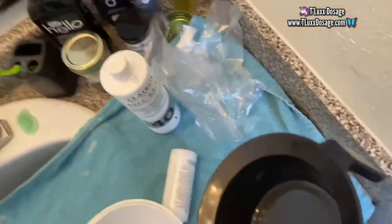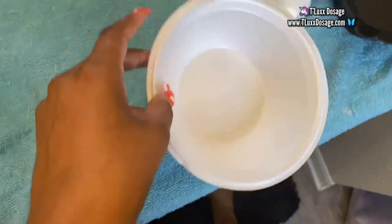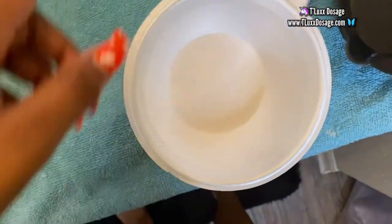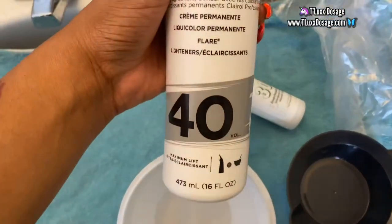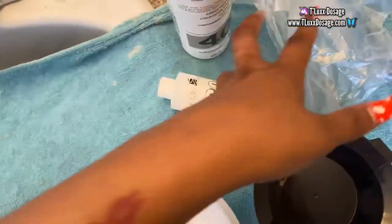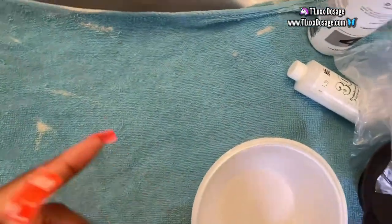But I have the regular dye mixing bowl. I have a plastic bowl in case I need a separate one. I'm probably gonna go straight in and use this one. I have 30 volume developer. I'm pretty sure I'm not using this. I'm just gonna use the 40 because I need more power. I have my set of gloves. Make sure you use gloves. Saw someone else dye their hair today. Their hands were completely red, so use gloves.